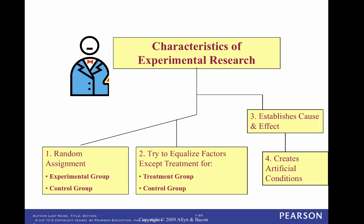You always want to compare them to somebody who's not getting the treatment. And then you want to try to equalize the factors for the treatment. So for your treatment group and your control group, you want to make sure that you do the same things to them. So if I was doing this in a classroom, for my treatment group and my control group, I might have the same teacher that teaches both kids, because one teacher could be really happy. Hi kids, how are you? Oh, this is so exciting. And the other one could be like, oh, doom and gloom, we're never going to get it. So you want to make sure that you have those same factors that go within it.